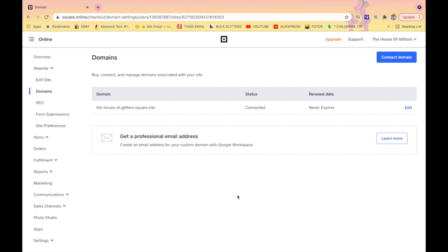Again, it's absolutely free. So this website will be compared to Big Cartel, which is another free website host, but this website host is actually better because if you do choose to upgrade your website, it's only $6, whereas if you upgrade on Big Cartel, it's going to be $9 and you're not even able to post unlimited products. So let's get right into this tutorial.